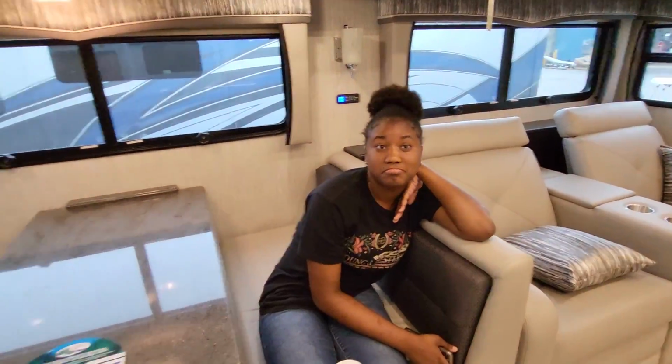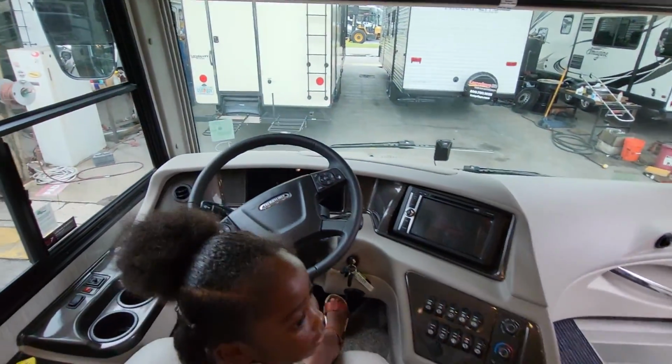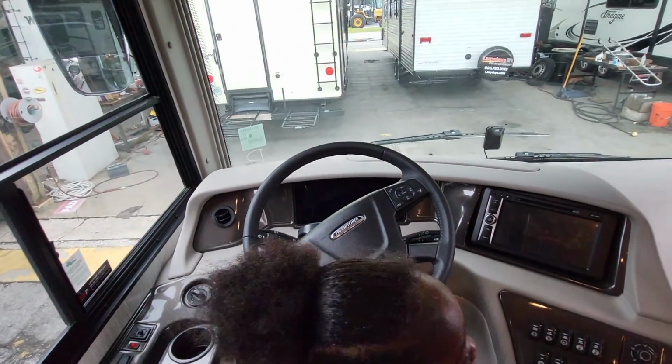Anytime you spend this kind of money and make an investment like this, you want to have as much technology as possible. Smart screen.